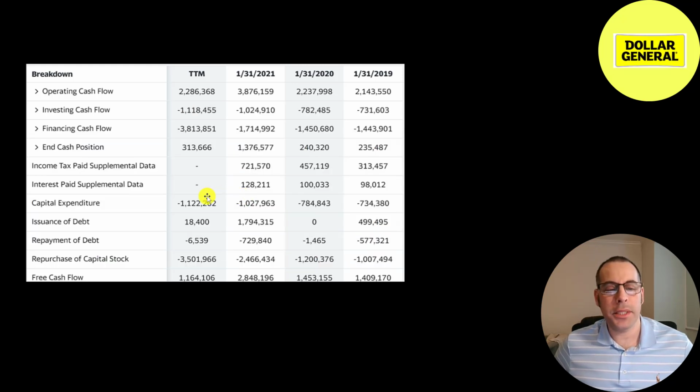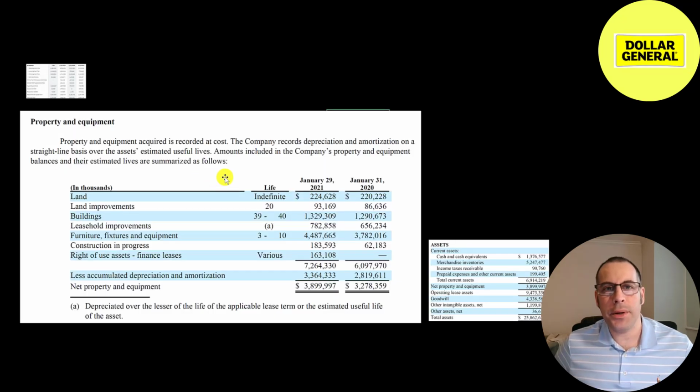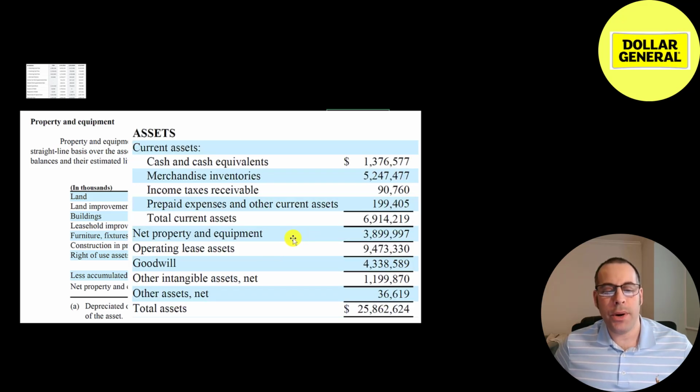And then you have capital expenditures, which are investments in property, plant, and equipment. They have to spend a lot on CapEx because they're always opening up stores. These are the things that go into capital expenditures: land improvements, buildings, leasehold improvements, furniture, fixtures, etc. And as of 2021, the cost basis for these items was $7.3 billion, but they depreciated $3.4 billion, which means the value on the balance sheet is $3.9 billion. If you look on the balance sheet on net property and equipment, they report $3.9 billion.